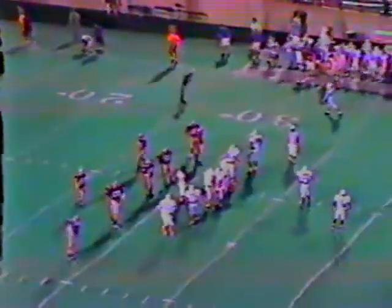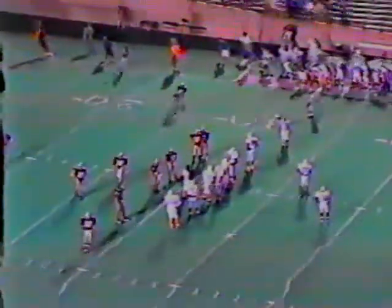Now let's see where they're going to put the chains. They're going to move them on down, and they're going to have to get the chain gang straightened out across the way. I think they were going to have about a 1st and 5 there. I like the looks of that for a moment, Tommy. Yeah, that was pretty good.